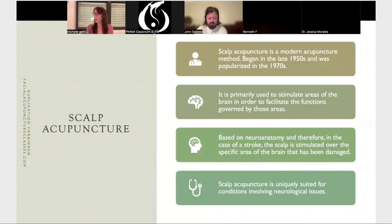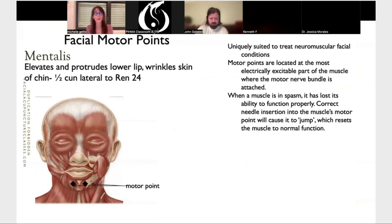It's a fairly new branch of acupuncture. It's only been around since the 1950s. Didn't become popularized until the 1970s. And it's not acupuncture points. It's used to stimulate parts of the brain that correspond to different parts of the body. And it's based on your neuroanatomy. And it's really wonderful. Like if you have a patient with trigeminal neuralgia and you can't needle their face because it's too sensitive, you can still do the scalp acupuncture.